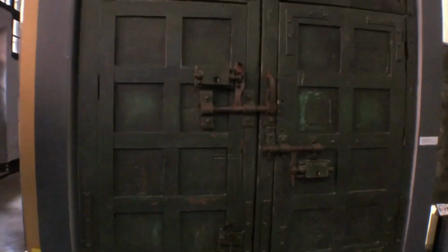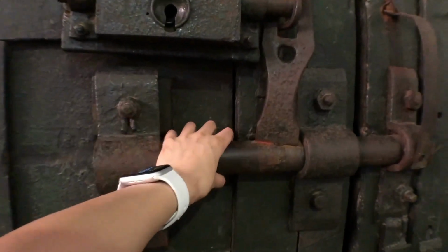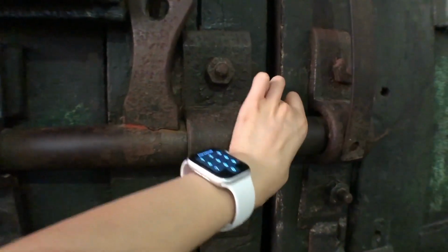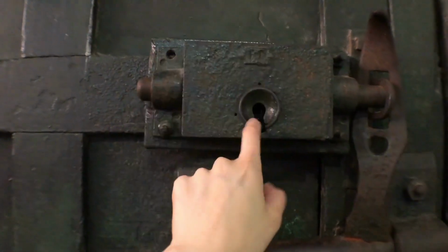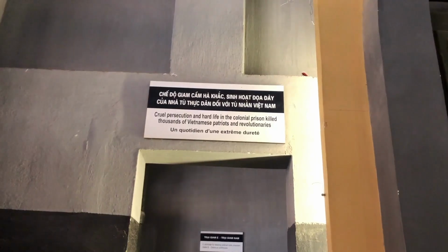Crazy. But I'm thinking, as bad as it is for the prisoners, what is it like for the people working in here? Because they're in this environment too. And yeah, it's very solid. You just can't get out. Yeah, the locks are really huge. You can't get out for sure. God, I couldn't imagine. What's the escape rate for this place?